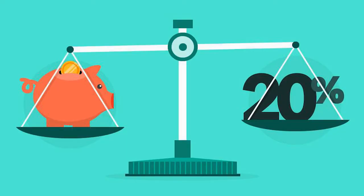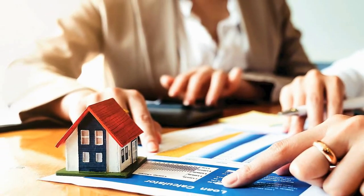There's a 1% down, a 3% down, a 3.5% down, a 5% down, a 20% down. There's all sorts of programs out there. There's first-time home buyers programs. There's VA for the veterans.